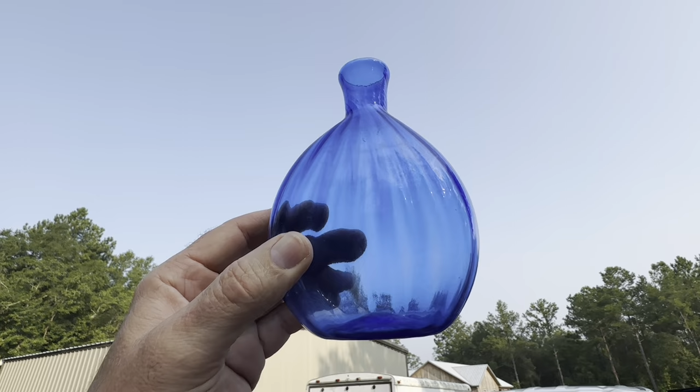Another just soda water or soda bottle. Another purple soda bottle. That's a medicine, I guess, purple. Another ketchup bottle. That's a little whiskey bottle there, I think. Wheeling, West Virginia. I think that's a little whiskey bottle. That's probably $10 or $15, maybe $20. And that's another $10 or $15.